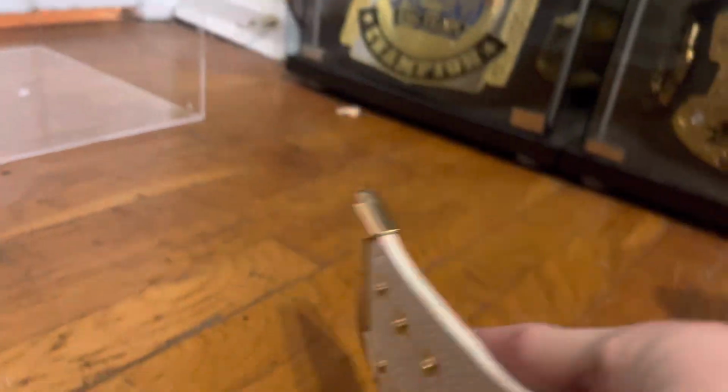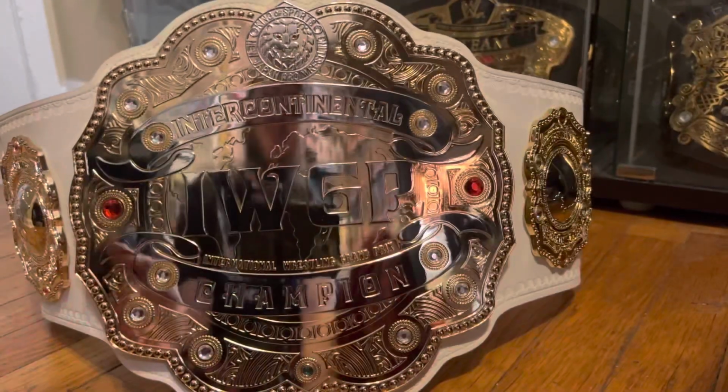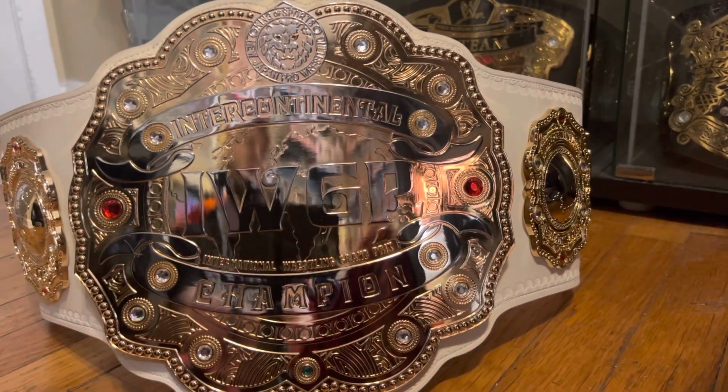And then on this side you have these same side plates, but this belt tip shows the number of which it was produced on the back right there. The most expensive belt in my collection, and I love the Intercontinental IWGP title design, but just the manufacturing of this was pretty poor. But anyways, that is the 2023 replica belt collection.